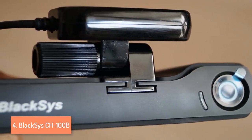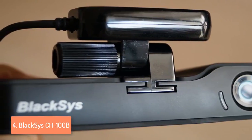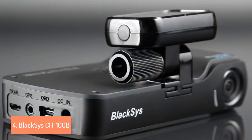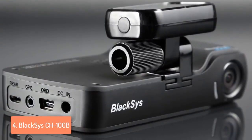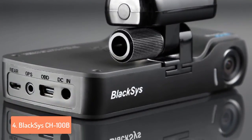You shouldn't even worry if it is too hot or too cold outside, because it can survive freezing temperatures of down to -15 Celsius and extremely hot temperatures of up to 70 Celsius. You can put in a 128GB memory card, which is great because you will have enough storage for your footage anywhere you go. But that's not all.